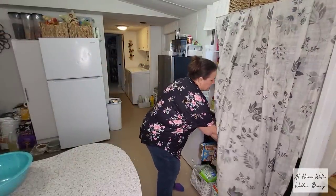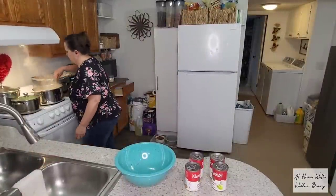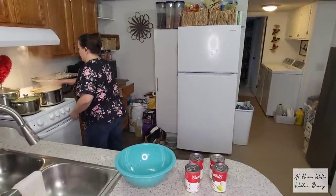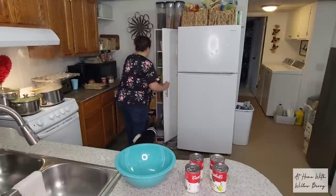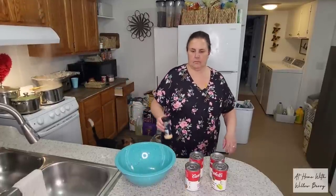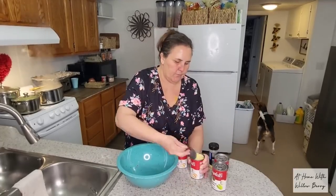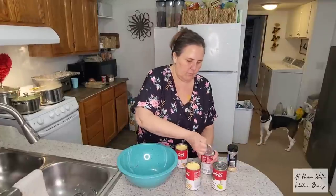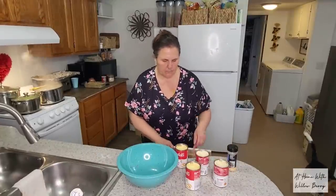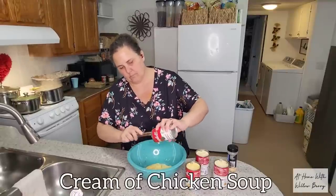All right, while the pasta is boiling and the broccoli is steaming, I'm going to get the sauce ready for the casserole. For the sauce, I'll be using 2 cans of cream of chicken soup and 2 cans of cream of celery soup, seasoned with garlic powder, salt, and pepper. Once the pasta and broccoli are finished cooking, I will combine them with the chicken and stir in the sauce, as well as some cheddar cheese.